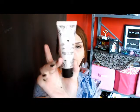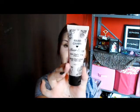Next, I'm going to jump backwards onto primers. I have two primers with me. The Hard Candy Sheer Envy Skin Perfecting Primer. I have been using this nonstop. Probably mostly because it's convenient, but it does work. It doesn't have a smell or anything. No. And it's clear and obviously silicone-based, and it just goes on great.